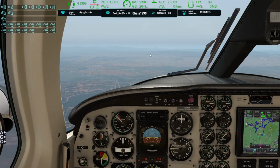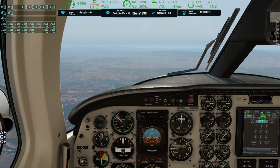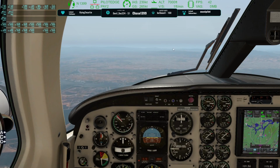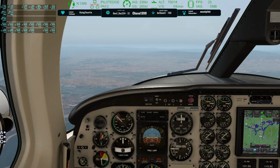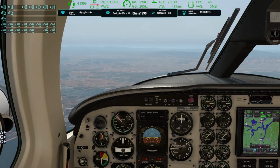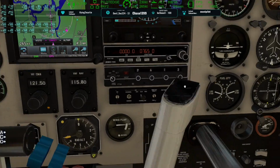For 1399 contact NorCal approach 120.905. NorCal approach 120.905, Cheyenne 1399. 120.95 transfer. NorCal approach November 1399, 7,000. November 1399, NorCal approach Modesto, altimeter 3021. 3021, 1399.